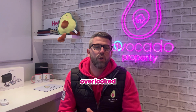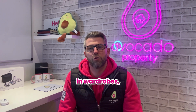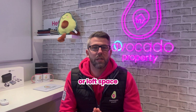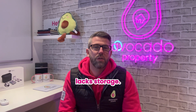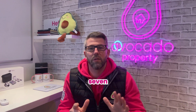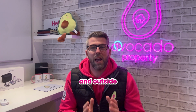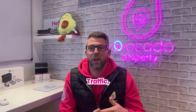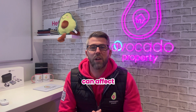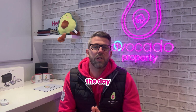Tip number 6, storage. It is often overlooked during viewings, but it's a key factor for comfortable living. Look for built-in wardrobes, cupboards or loft space. If the property lacks storage, consider whether there's potential to add more later on. Tip number 7, check noise levels. Pay attention to the noise levels inside and outside of the property. Traffic, barking dogs or noisy neighbours can affect your quality of life. If possible, visit the property at different times of the day to get a true sense of the noise environment.